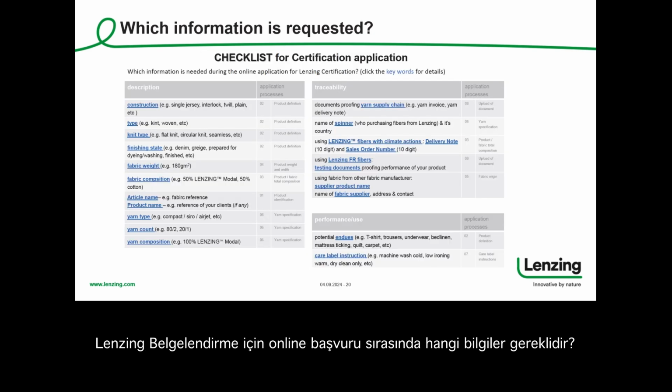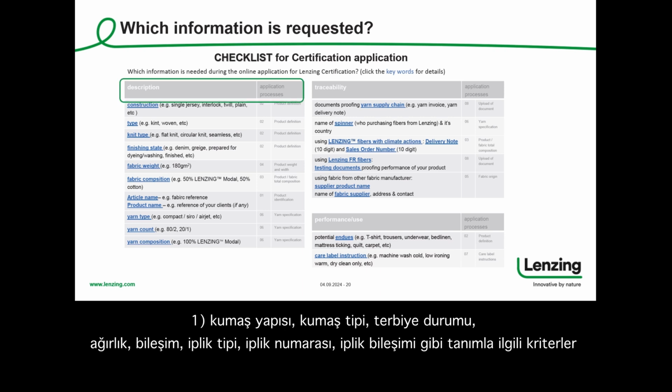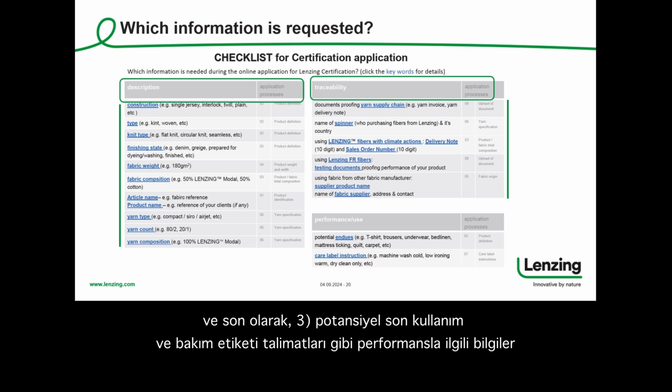Which information is needed during the online application for Lenzing certification? As you can see in this table, there are three areas of interest. First, description-related criteria such as fabric construction, fabric type, finishing state, weight, composition, yarn type, yarn count, yarn composition. Second, traceability-related information such as yarn invoices, name of spinner, delivery notes and sales order number, testing documents. And finally, performance-related information like potential end use and care label instructions.